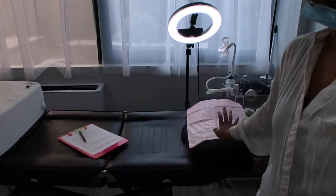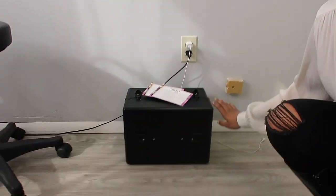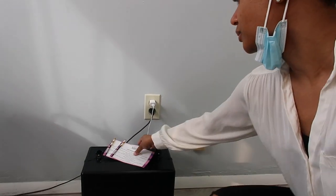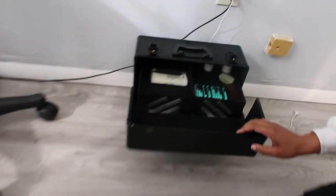Okay guys, so I just got here. I just set up everything so that I can start to work. So I got everything set up, ready to go. I unboxed my little travel case. I use one of these, and when you open it, it has a bunch of layers and stuff in it, but that's what I keep all of my stuff in.